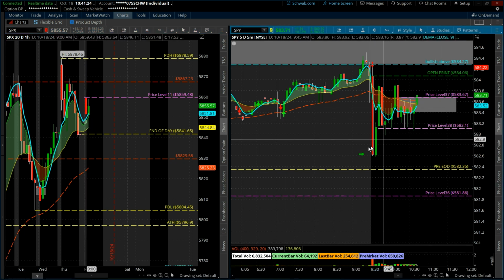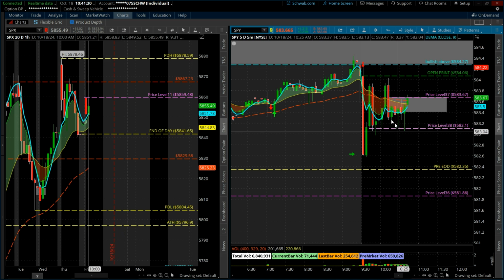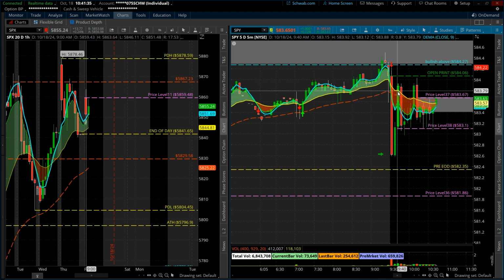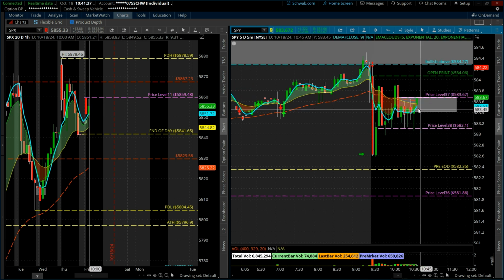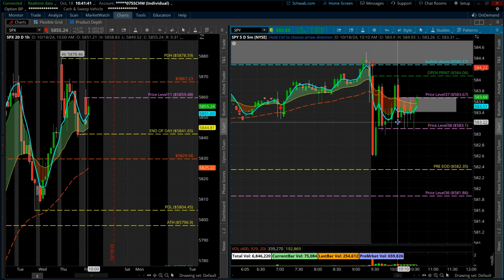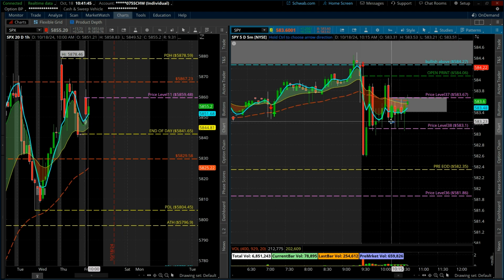Quick little breakdown though, right? Let's break it down. Very choppy morning. We got a very large sell off. We got a very quick snapback here. We entered short right here on this candle, looking for a move down to EOD. All the criteria was there. It was definitely a good move.